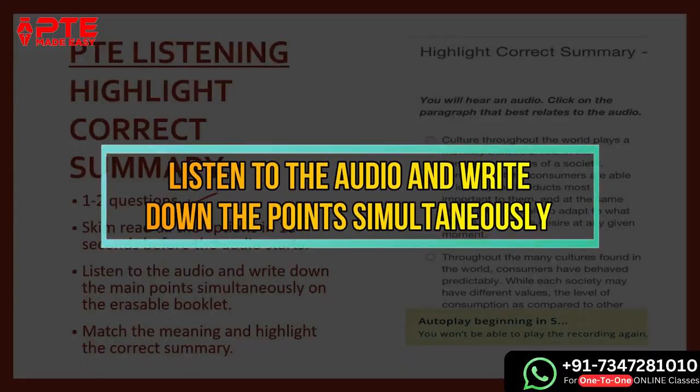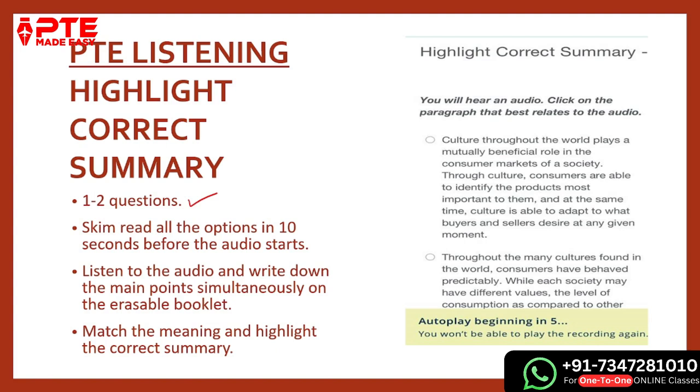Listen to the audio and write down the main points simultaneously. Because on the basis of those main points, you are going to make a story, and that story will help you in identifying the correct summary. So preparing notes is very important here as well. Do not forget to do it simultaneously. Match the meaning and highlight the correct summary. Once everything is done, match the meaning of your story with one of the given options and see which one suits best, and simply highlight.